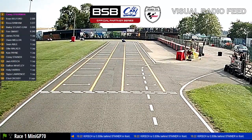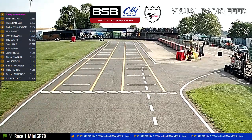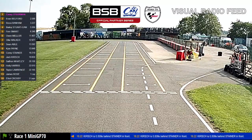O'Gorman in the lead. Evan Belford in second place, 2.5 behind. 3.2 behind is Rossi Banham. Bailey Stewart Campbell and Finn Smart still close enough, but not quite challenging each other at this stage of the race. It's where the battles maybe are fought more in lap times than in close side-to-side action, but that's still going to play a key part as they head towards the end of this race.